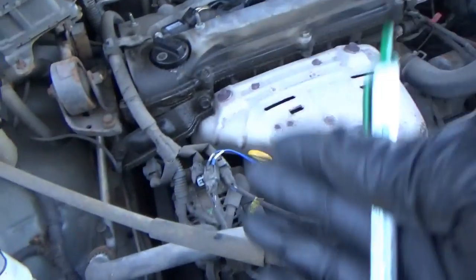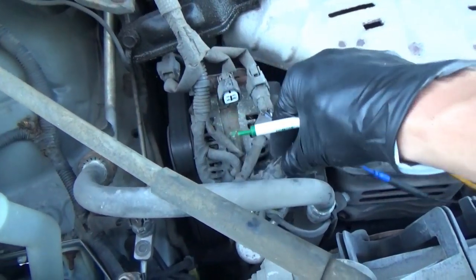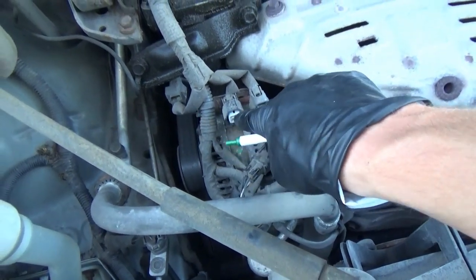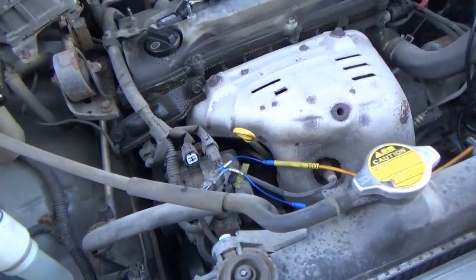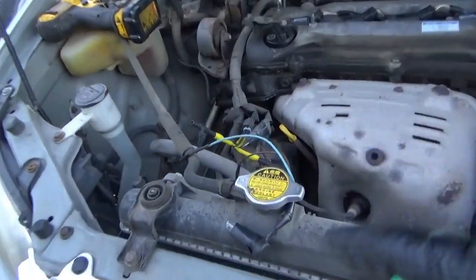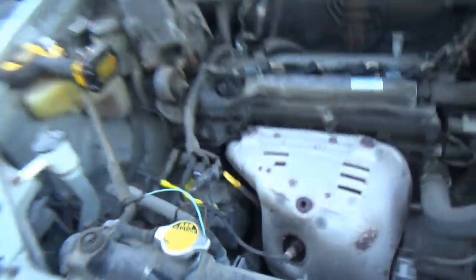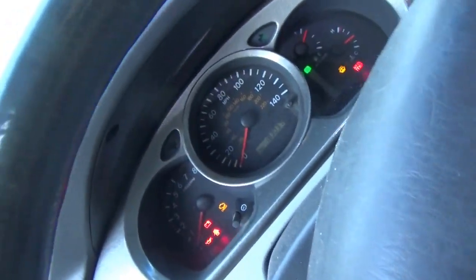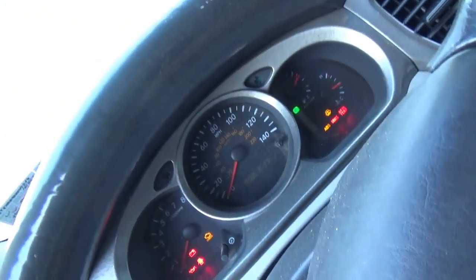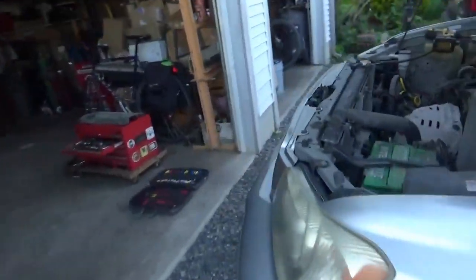Last thing to do, to be 120% sure, we could put a test light in place of the heater in here and see if it lights up the test light. Easy check. Why not demonstrate it? Alright, final check. Test light, little baby test light plugged into the heater control wires on our connector, and it should light up. Again, some systems are too smart for their own good. They won't light up the heater, like this one.